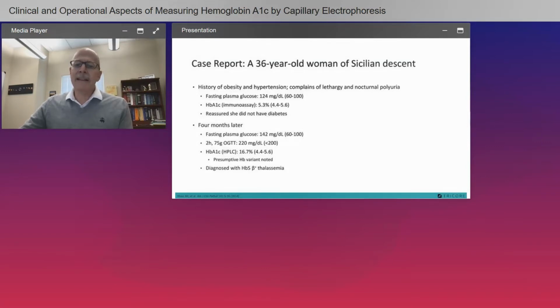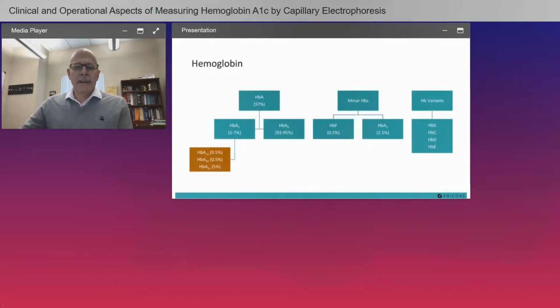But 4 months later, her fasting plasma glucose is 142, so it has crossed that diagnostic threshold. A 2-hour 75-gram oral glucose tolerance test was performed, and the 2-hour result was 220, which also exceeded the cutoff of 200 to establish a diagnosis of diabetes. Her A1c performed at that time by high-performance liquid chromatography was 16.7%, obviously extremely elevated. Notably, a presumptive hemoglobin variant was noted in her test result. She was eventually diagnosed with diabetes, but also with a hemoglobin S beta plus thalassemia. That's clearly a little bit unusual, right? We have these two very discrepant hemoglobin A1c results performed over a 4-month period. We'll talk more about why that occurred later on.